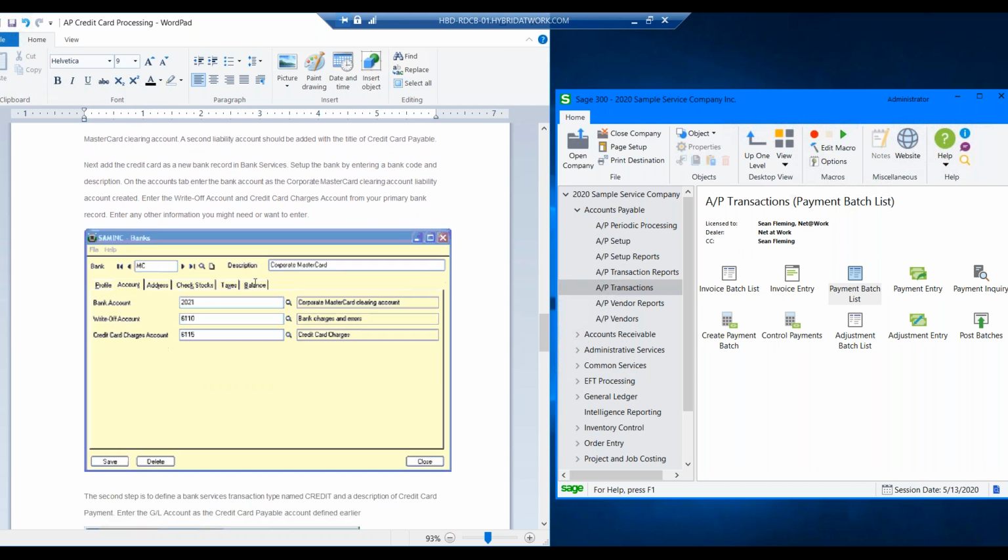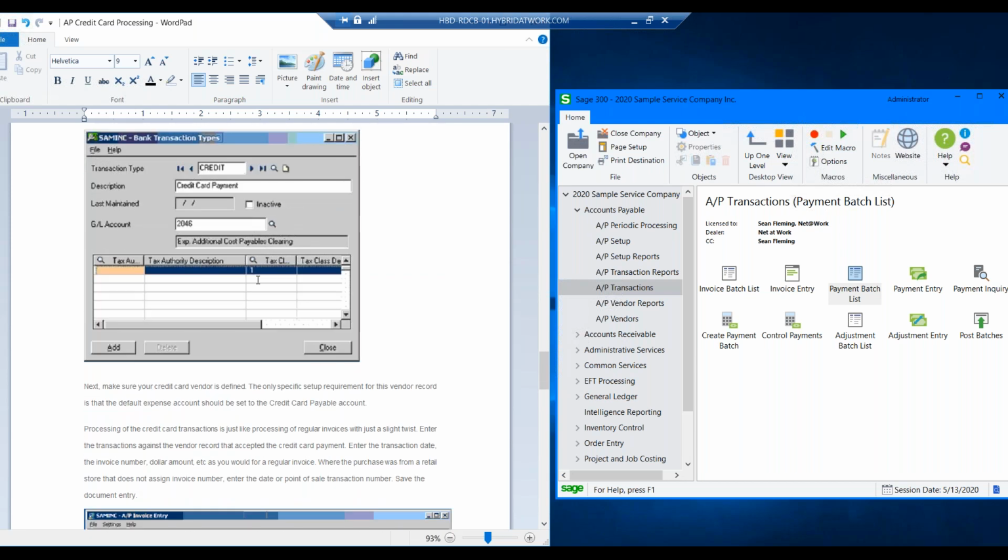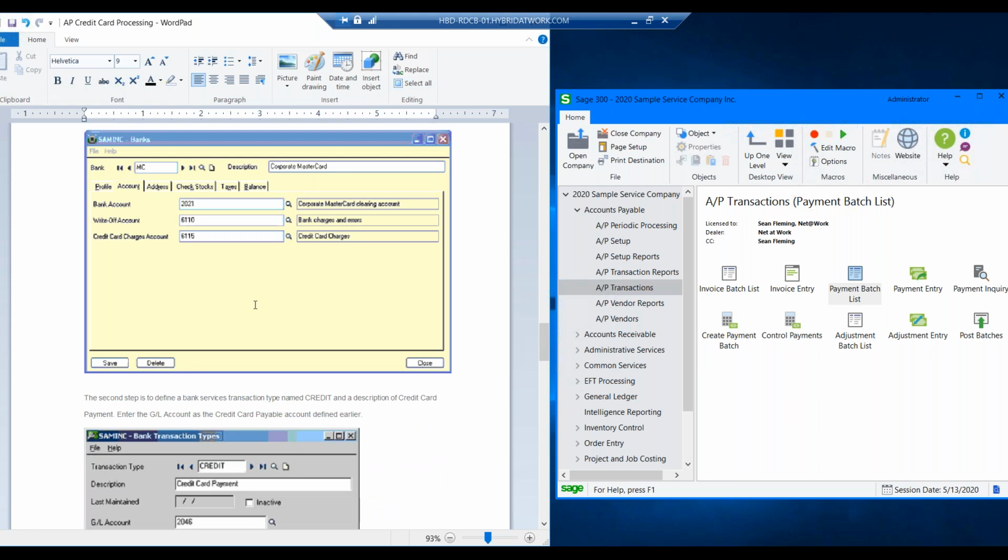So when we go down here, this is where there's a difference. There used to be, in prior versions, bank transaction types. That went away. I don't remember what version. So instead of that, when this is updated, what you'll see is a distribution code.